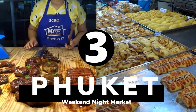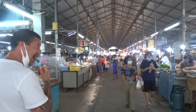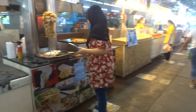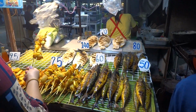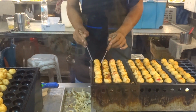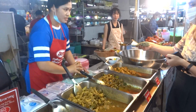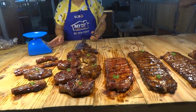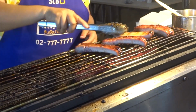Number 3, Phuket Weekend Night Market, known to the locals as Naka Market, opens Saturdays and Sundays from 4 until 11 p.m. The market is located near Central Festival in Phuket town. It encompasses an array of different street foods, drinks and clothing stalls. Walk around the market and take your pick from the delicious Thai cuisine on offer. Take in the smells and watch your dinner be cooked right before your eyes.